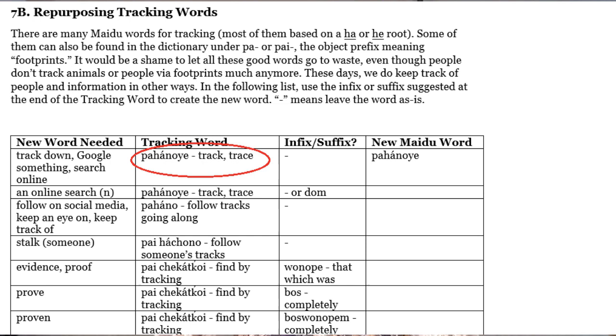Yawi track around maipe kupenka inkas. Pahano ye. Bebam weep. Pahano ye.